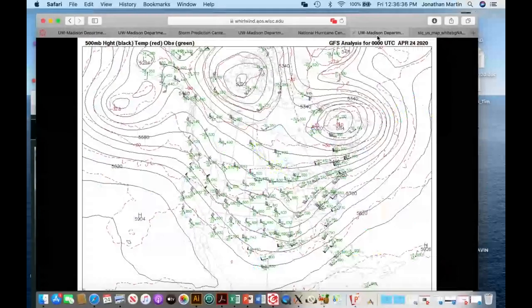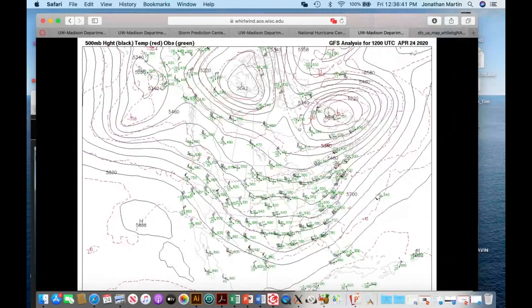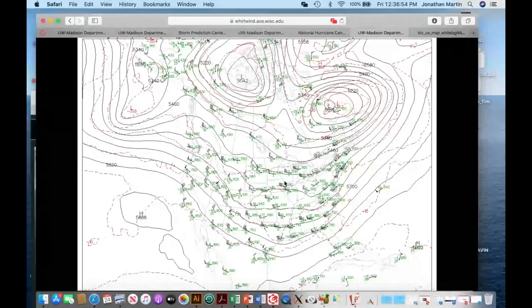One last thing is just to get a sense of what the upper level chart looks like now. I think I go one more to get to 12Z. Let's see. Yeah, here it is. This is the 500 millibar map this morning. And for us, a sort of flabby flow. The winds are weak at 500 millibars. The geopotential height gradient's weak. The baroclinicity's weak. So everything's kind of bland over the central part of the country.